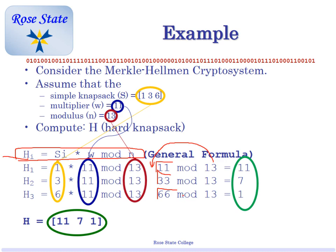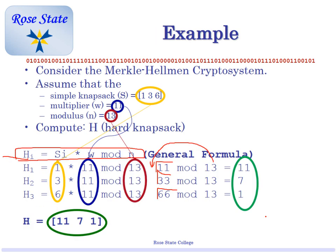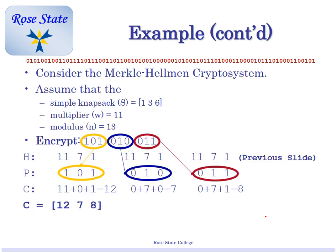Okay, encrypt this number. So we take our hard knapsack, we encrypt our binary plaintext message. So we had the hard knapsack from the previous slide, 11, 7, and 1. We encrypt 1, 0, 1. So 11 times 1 plus 7 times 0 plus 1 times 1 gives us a 12. And then a 7, and then an 8. So far, so good? Everybody with me?